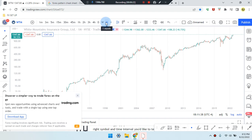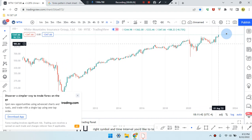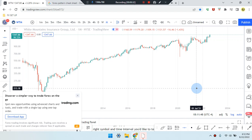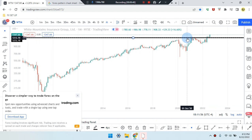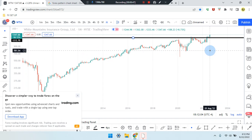We are on the monthly time frame. Price action, last candle to the right-hand side, is a bullish green candle coming from an area of support. Price is currently at 1347.66. The highest high of that overall market was at 1212.7. So the market did break 1212.7 and led it up to 1347.66.